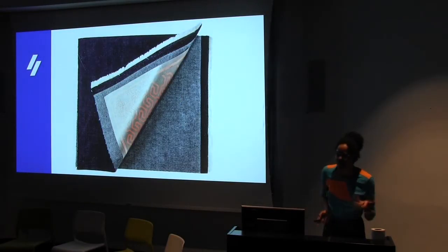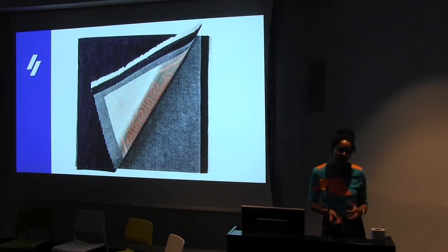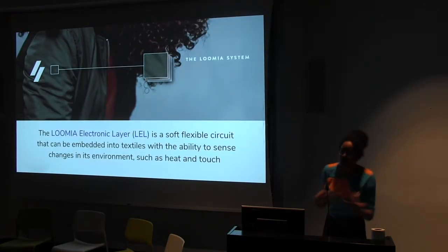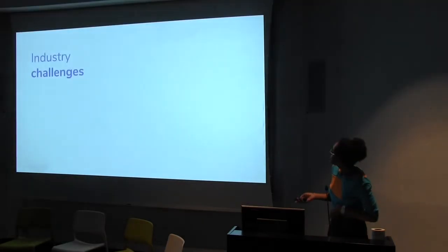So Lumia basically makes a soft, flexible circuitry layer that can execute different functions, similar to how any rigid circuit can execute different functions. And our layer, the materiality of it, is meant to replicate a textile, so you can put it in soft goods. It basically goes between an outer layer, or electronic layer, and then an inner layer. So if there's a brand or somebody in the furniture space, for example, who wants to use this layer, it's not meant to affect the design of their product.